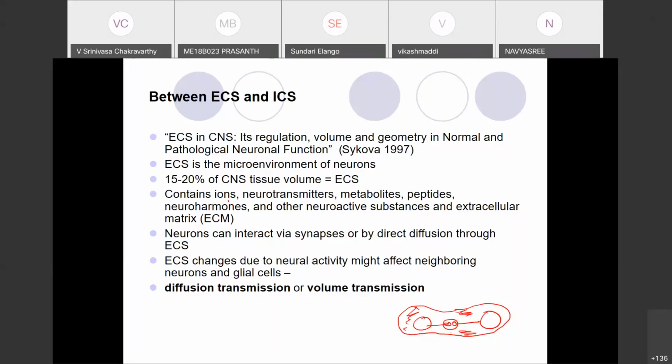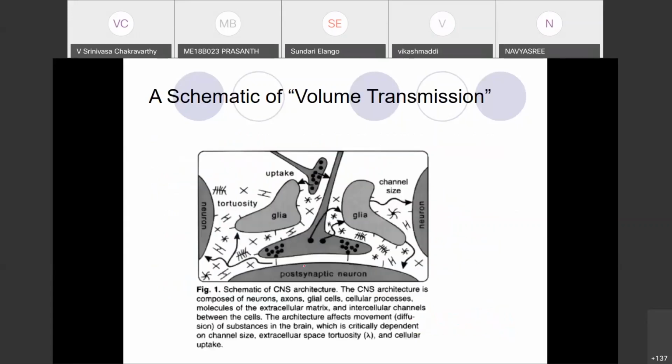It contains lots of things: ions, neurotransmitters, which are the chemicals used by neurons to talk to each other. Then metabolites and peptides are also chemicals which neurons use to talk to each other. Neurohormones are also signaling molecules, which not only neurons but even other tissues can respond to. These are exchanged as a means of communication. So neurons can interact via synapses directly, or also indirectly through ECS.